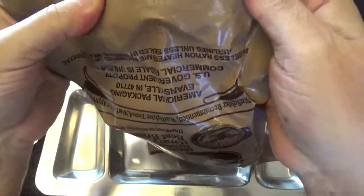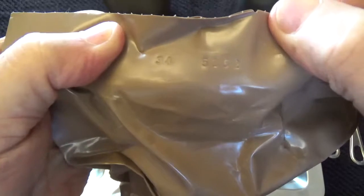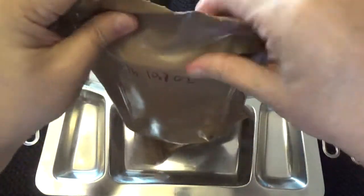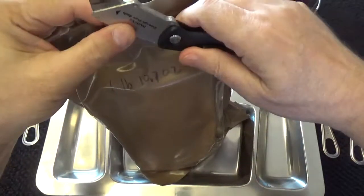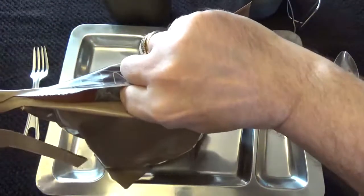And the packaging date on this is the 162nd day of 2015. This weighed in at 1 pound, 10.7 ounces. And let's just open her up here. We're supposed to get beef brisket, garlic mashed potatoes, a cookie, peanut butter, snack bread, jelly jam, and an Irish cream cappuccino.